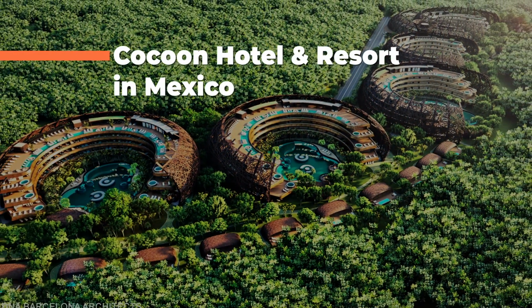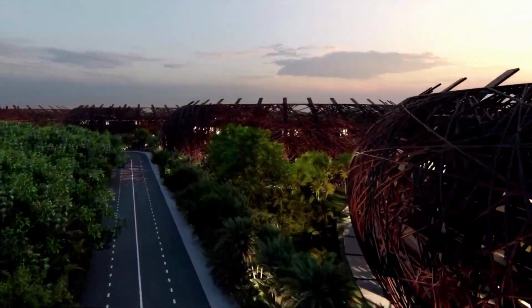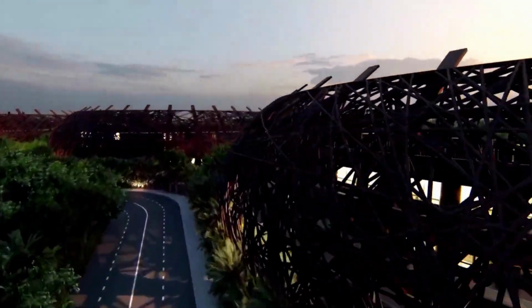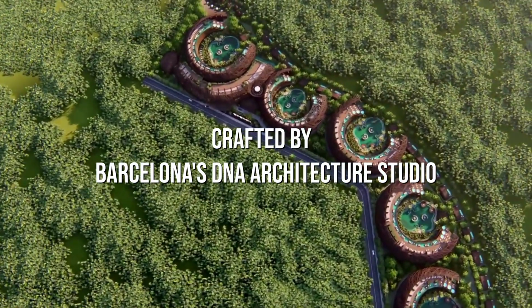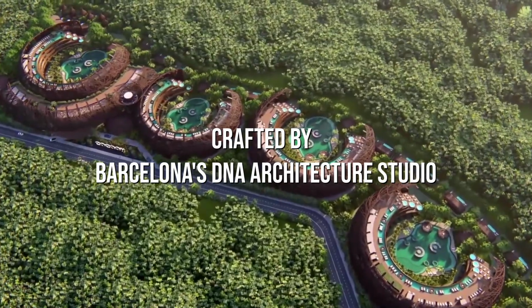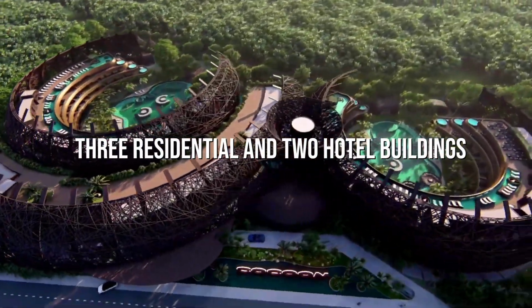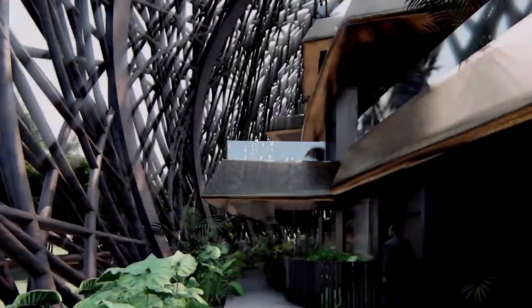Cancun Hotel and Resort in Mexico. The stunning Cancun Hotel and Resort in Tulum, Mexico was crafted by Barcelona's DNA Architecture Studio. This place is an absolute gem for ecotourism lovers. Inspired by the sea and lush forests, it's a unique escape that offers 3 residential and 2 hotel buildings, embracing 204 apartments, 167 rooms, and 16 private villas.